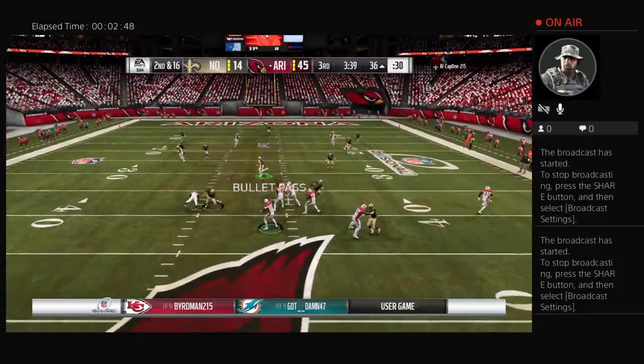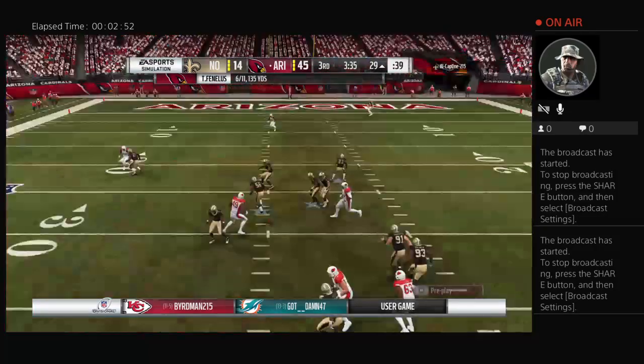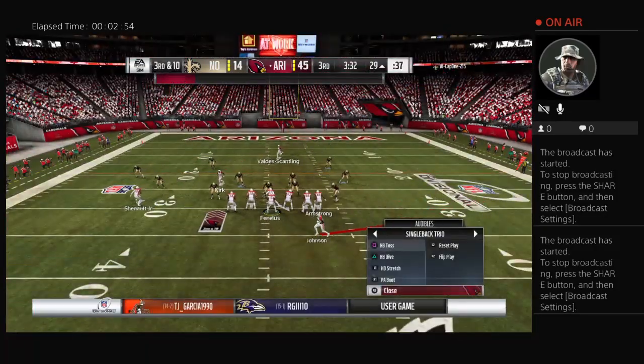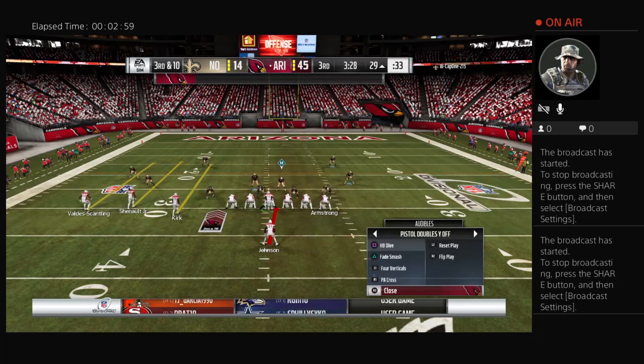They'll look to throw here. Got his man, complete over the middle. That's Armstrong. And he'll work it inside the 30 to the 29-yard line. Give him 7 on the play, and it'll be 3rd and 10.